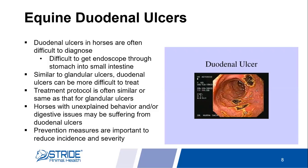Ulcers in the duodenum kind of fit in the same category. And this is a picture of equine duodenal ulcers. And I don't mind giving credit. You can see that this was a picture shared by Dr. Saka. But you can clearly see the ulceration. Now, this is the upper part of the small intestine. Okay, so we're no longer in the stomach, but we're just beyond the stomach, into the duodenum, the very upper part of the small intestine. And you can clearly see the ulceration in the intestinal lining there. Now, duodenal ulcers are very difficult to diagnose because we normally diagnose gastric ulcers via endoscope.